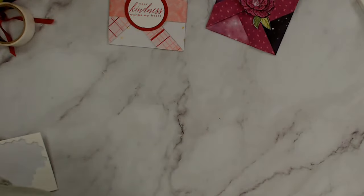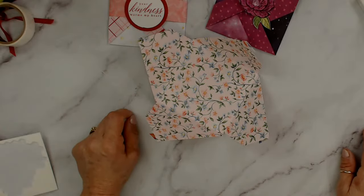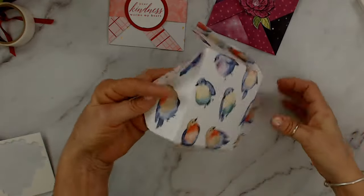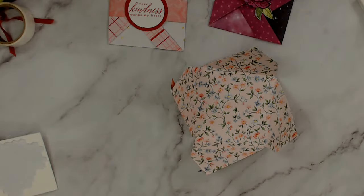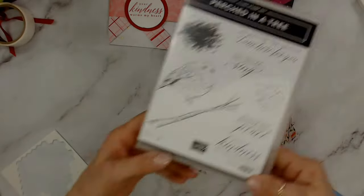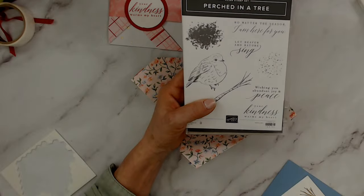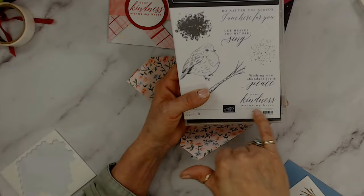Okay, over here. Now, the birds. That's the flight in air. Okay, so here it is. And this one I was like, I don't know how my birds are going to do, but they're doing great. So there come the others, right here. So this stamp set, like I said, goes very well with the designer series paper in Celebration. It goes amazing with the hearts, because your kindness warmed my heart.